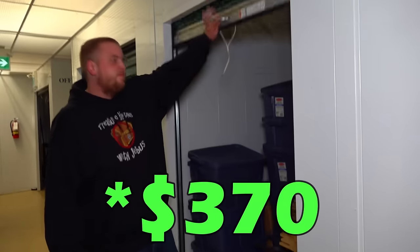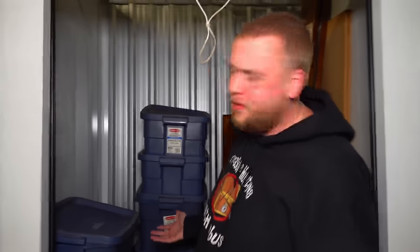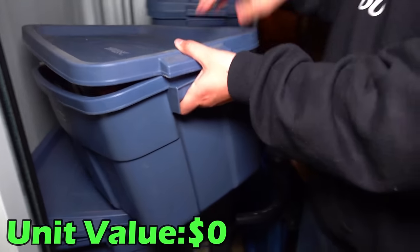That's futuristic. We just paid 320 Canadian dollars for this storage unit. I think that's 73% in the US. Somebody do that math for me. Tell me how much we actually paid for, because I don't really know. But let's start opening totes and going through it, right? Yeah. Like this guy right here.